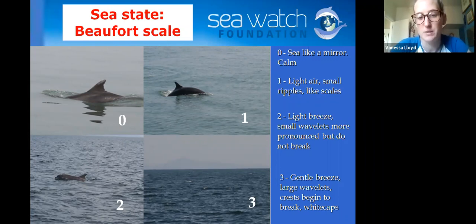It's recommended that you do not do a watch above a sea state 3, because then you are most likely to miss something, as you'll be looking at all the white caps, thinking that something's breaching out of the water, but it's not.